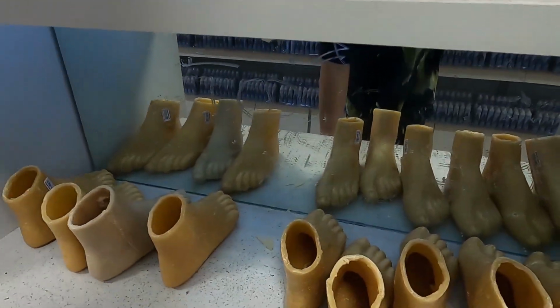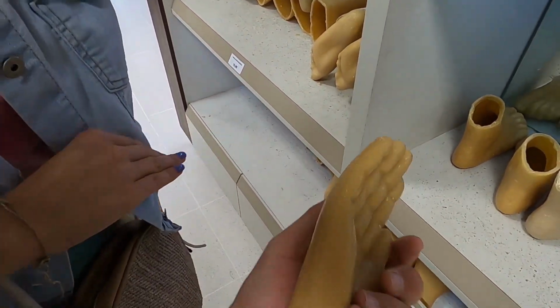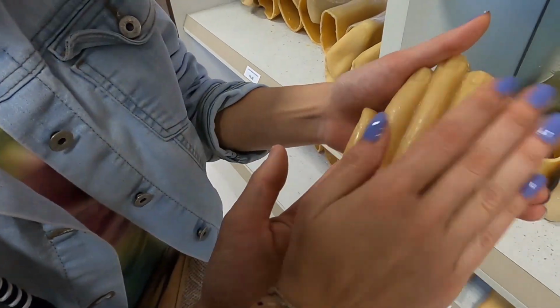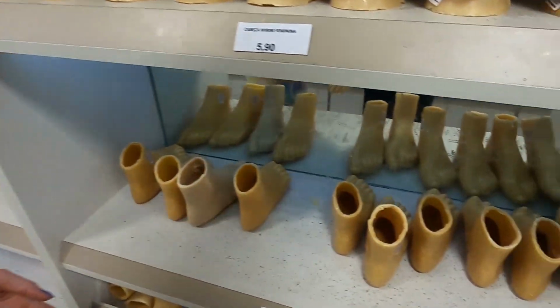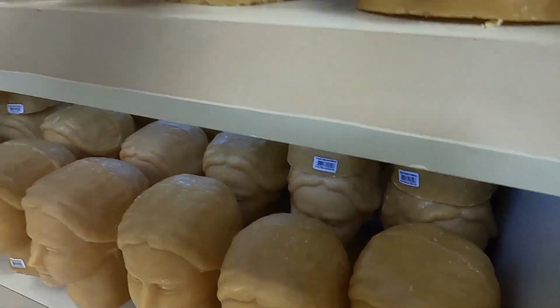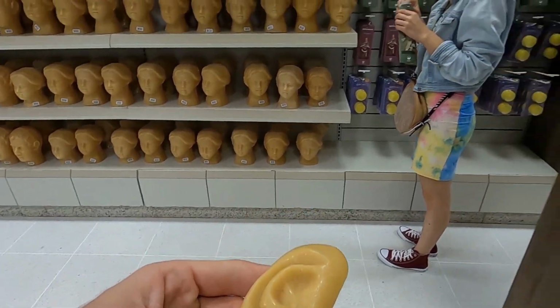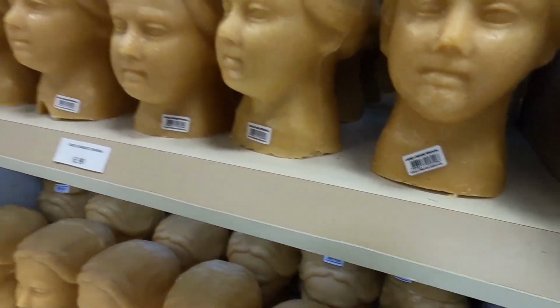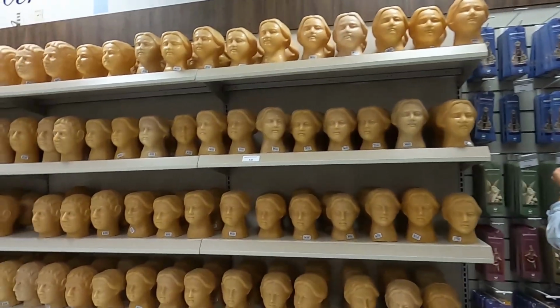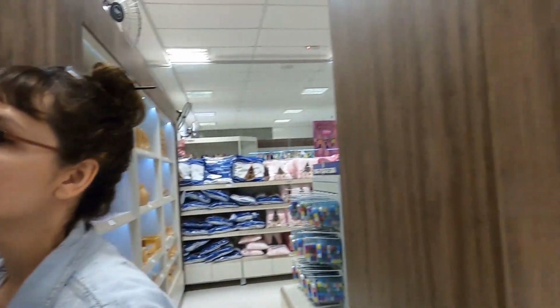Here we're looking at all the parts that people put their prayers and faith into if they have ailments. That's very beautiful. Yeah, people buy these and then they used to be hanging from the ceiling, like Letícia was saying earlier. These are some of the gifts that would be hanging. We're kind of going over them, but just thought it would be cool to show you guys because it's different for you guys and it was different for us, and it's a unique experience.